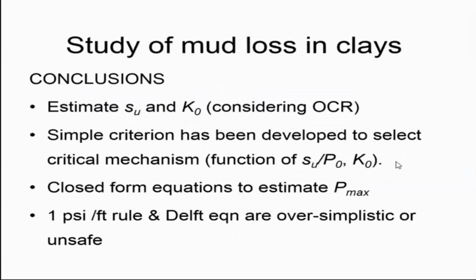So in conclusion, as a geotech, you'd be estimating SU. Unfortunately, you're going to have to think about K0. I haven't shown you that there is a simple criterion that Matt Kennedy developed as part of his master's project, a simple equation or an inequality that allows you to decide, is it blowout or is it tensile fracture? It's in his paper. I haven't got time to present it tonight. I've shown you the closed form equations to estimate the maximum pressure, and I've made some rather disparaging remarks about the state of practice and the state of the art.